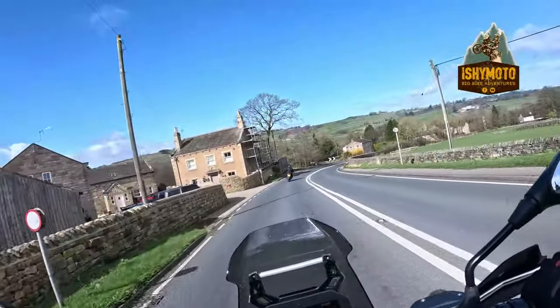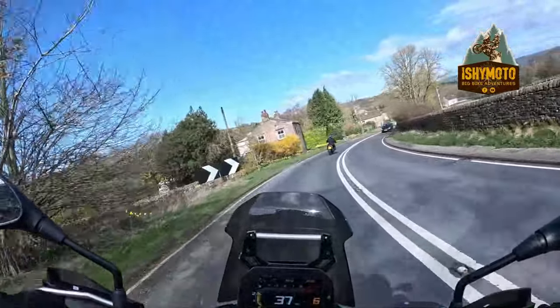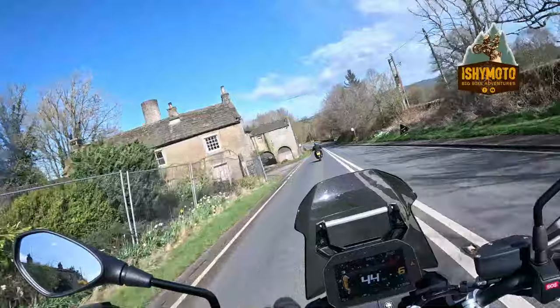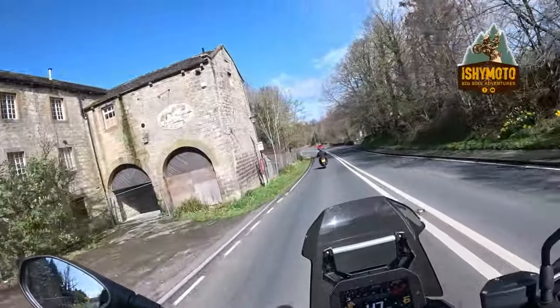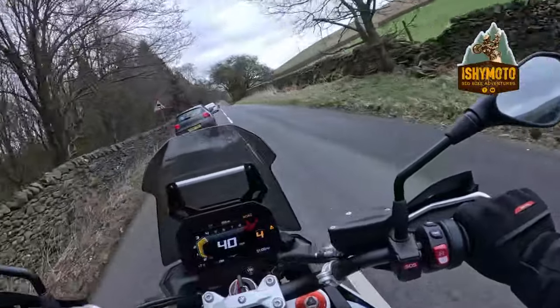It's where it all comes down to: there's no perfect bike. Because for touring, for me, you can't beat the 1250 GSA or the GS. Obviously now the 1300, which I'm still on the fence about. And we're off.